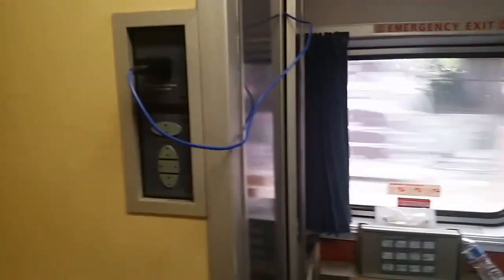So what I did was I plugged in my phone that needed to be charged, and I opened the closet and tucked the phone way up here so that it would charge. Okay, that's just an odd thing about this particular car.